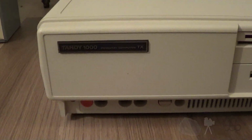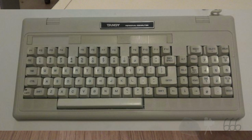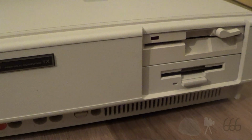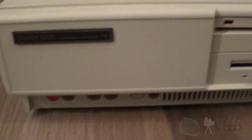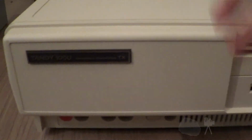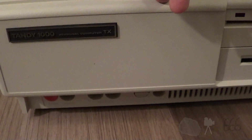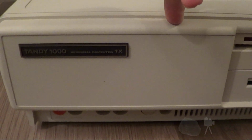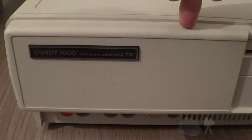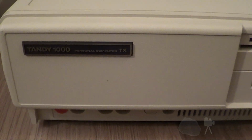But the Tandy 1000, instead of the awful infrared chiclet-style keyboard that the PC Junior had, had a much more standard wired keyboard. Now this unit, of course, is a Tandy 1000 TX, which introduces quite a bit of new features, the most notable of which is that the Tandy 1000 TX actually uses a 286 processor, clocked at 8 MHz, or you could switch it into the slow, non-turbo speed of 4.77 MHz to retain compatibility with older IBM PC software that depended upon the system clock speed as a timing reference.